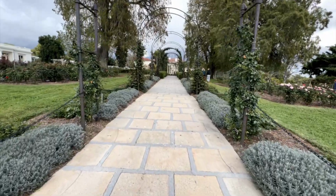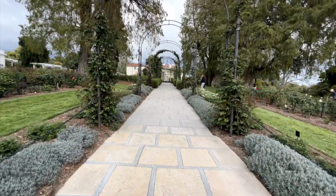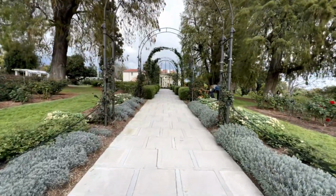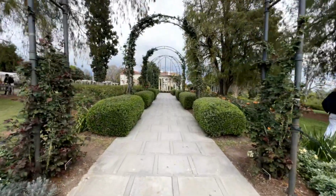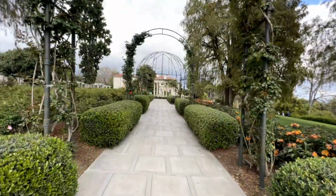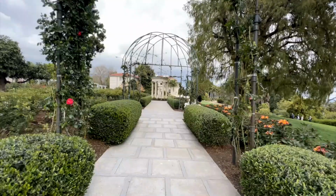Reason number 4 is the Rose Garden. Next up, another of my favorite gardens is the Rose Garden. Over 1,200 varieties of roses bloom here, which is truly incredible. If you want to time your visit to see the roses in peak bloom, visit in late April through early June. However, because of the Southern California weather, the roses continue to bloom up to pruning day on January 2nd. It's the perfect place to slow down, relax, and take photos.